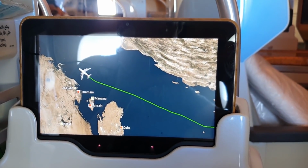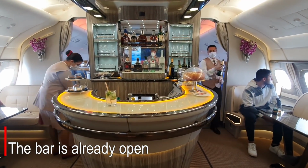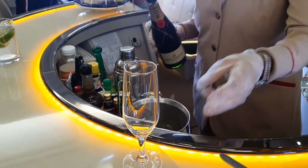The crew kept on suggesting I try out the in-flight bar and the canapes that they were serving at the bar. They also suggested I try a cocktail flight, sampling a few in-flight cocktails to find out which ones I prefer.